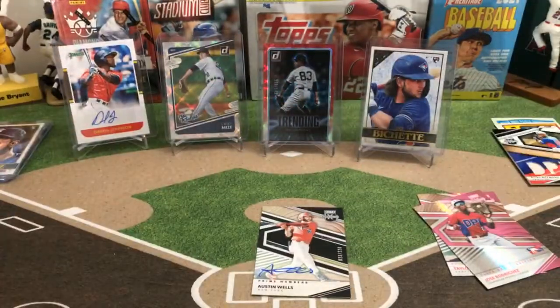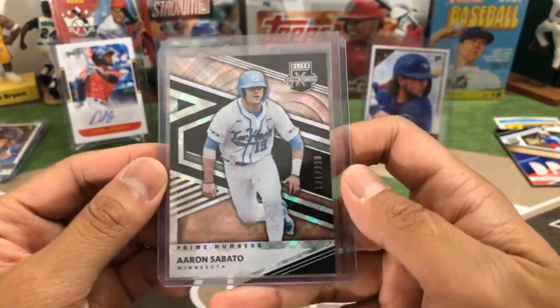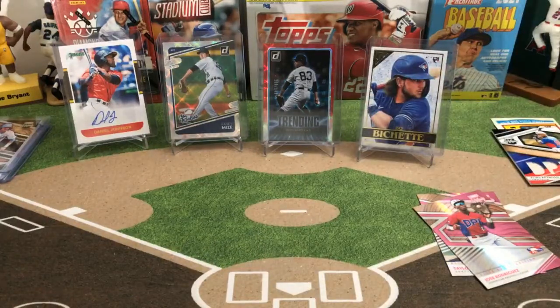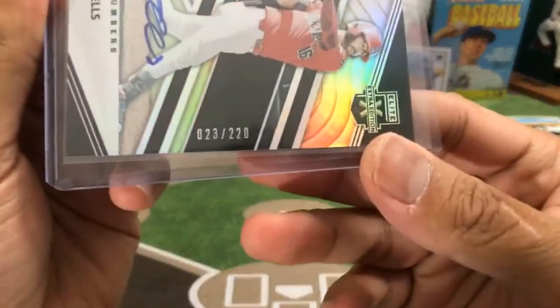Oh, you have them both? All right. Cool. Easy. Thanks, Donnie. Aaron Sabato might be the sleeper of the draft. He'll probably come up in a few years. Or the Twins. Got some power. All right, Donnie, that's yours then. Austin Wells is number 220 there.